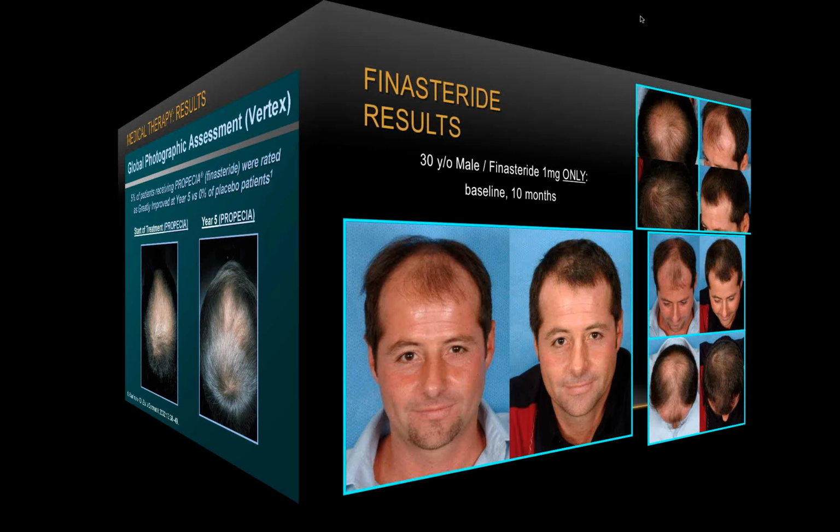So Finasteride is mainly considered a preventative treatment, but when you intervene early and prescribe a therapy like this, before the follicles are dead and gone, you can get a significant improvement in hair coverage, especially when there's a large number of weaker, wispier hairs. And when those babies improve in length and diameter, that's where you get some improvement in coverage. So you can see here a 30-year-old male. He's been on Finasteride 1 milligram only for about 10 months, and his friends think he had a hair transplant.